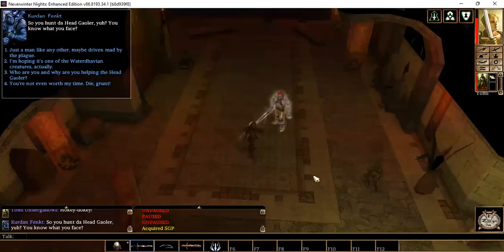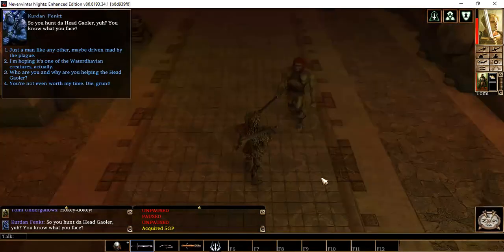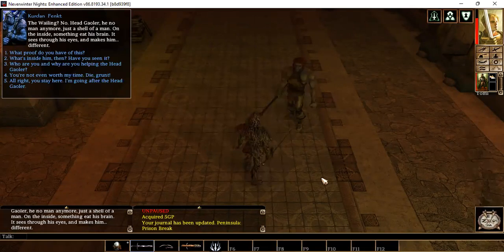So, you hunt the head jailer, yeah? Know what you face? Just a man like any other, maybe driven mad by the play. Oh crap.